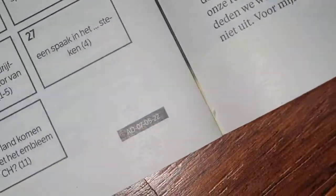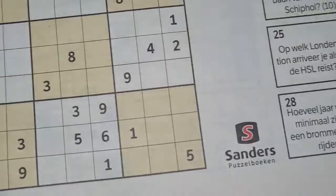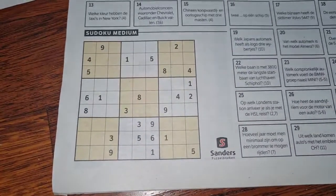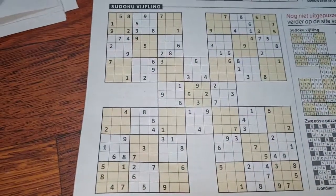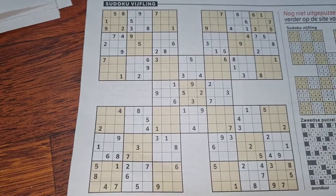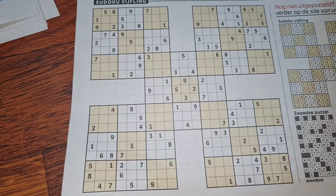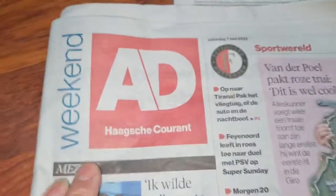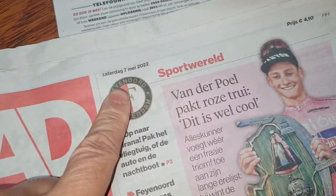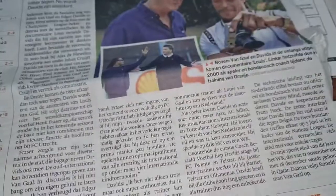Yes, it's Saturday, May the 7th, 2022. We have here only actually two regular puzzles, Sudoku Medium and the Quintuplet, aka Samurai Sudoku. And I've told you earlier I won't do those anymore because it will take me more than an hour to solve. So only one regular Sudoku, medium Sudoku. There is no additional in the Saturday newspaper of May the 7th. Let me show you that there is no extra puzzles.